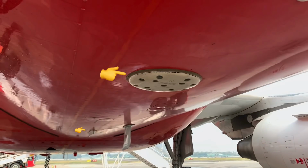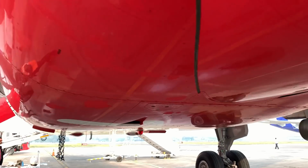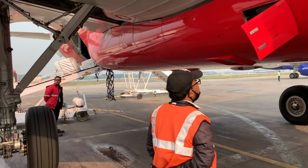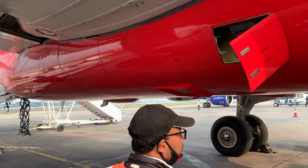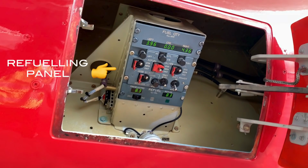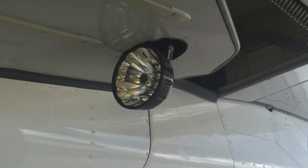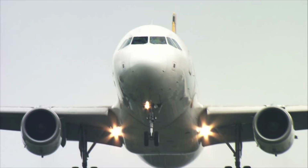A few antennas. And this is our engineer Sahab, who is filling fuel in our aircraft and is looking at something known as the refueling panel. Continuing further, this light you see here, that's the landing light, which is as of now retracted. So when you extend it from the cockpit, this light comes down and it illuminates the runway in front of you.